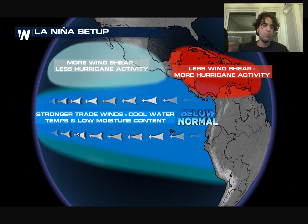Of course, another thing we need to consider when making our summer forecast for the United States is hurricane season, because hurricane landfalls are quite prominent in the United States each and every summer, especially in the southeast. And typically during La Nina, we see less wind shear right over the Atlantic, which means more hurricane activity, especially right over the Caribbean and the Gulf of Mexico, which could bring a little bit more moisture than usual right up along the southeast coast, where you're bound to experience more hurricanes and tropical cyclones in general during La Nina years.